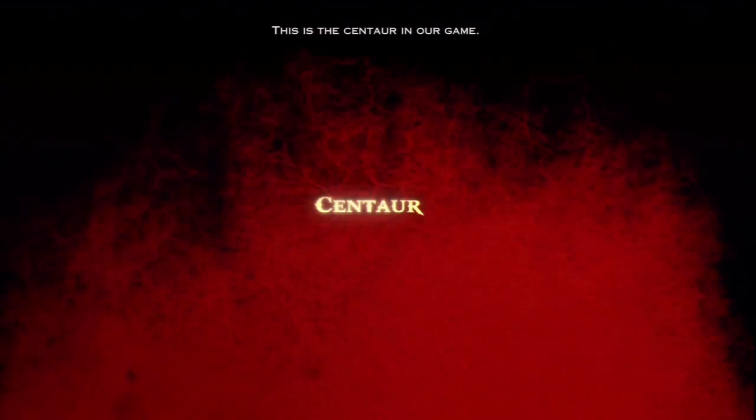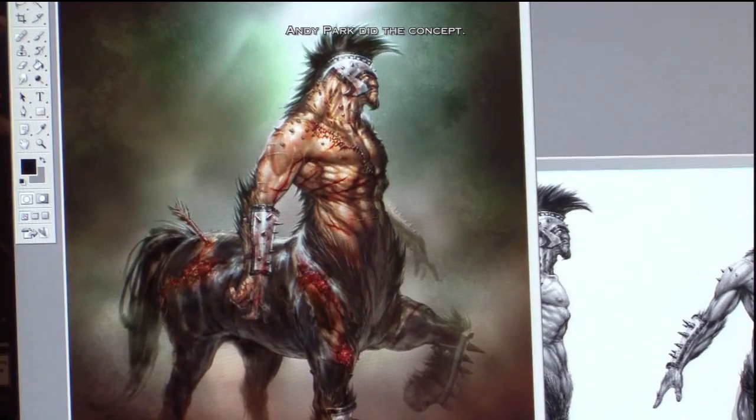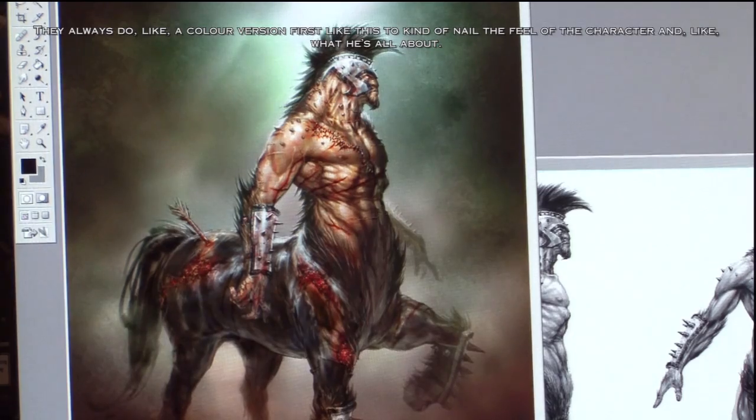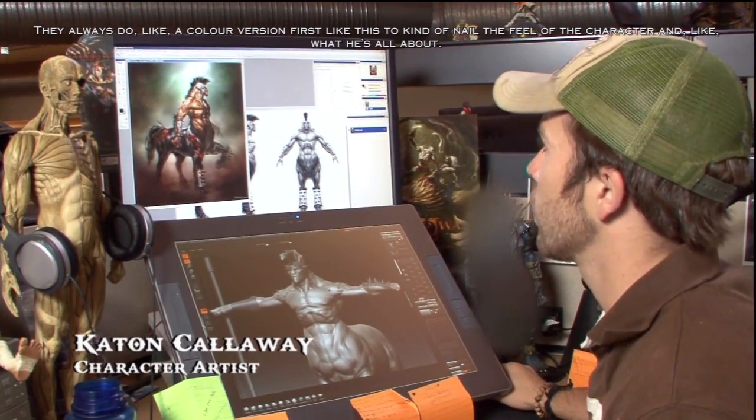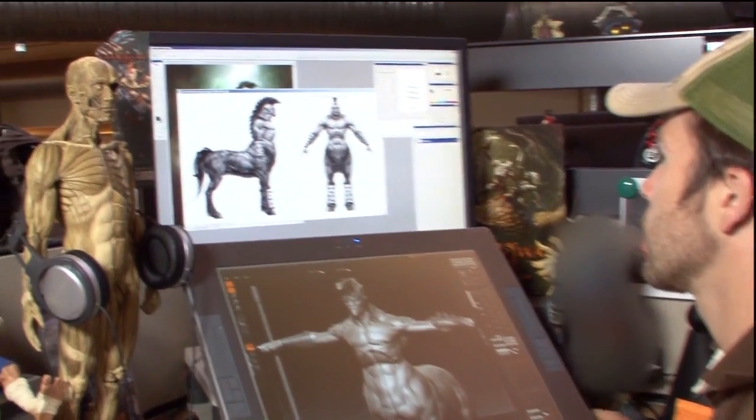This is the Centaur in our game. Andy Park did the concept. They always do a colored version first, like this, to kind of nail the feel of the character and what he's all about. And then they'll give us these turnarounds like this one.